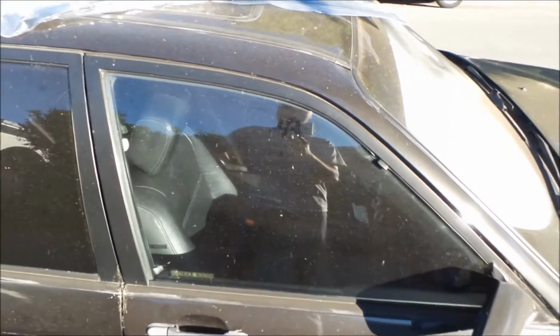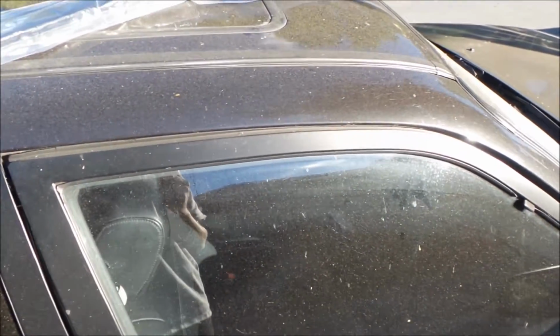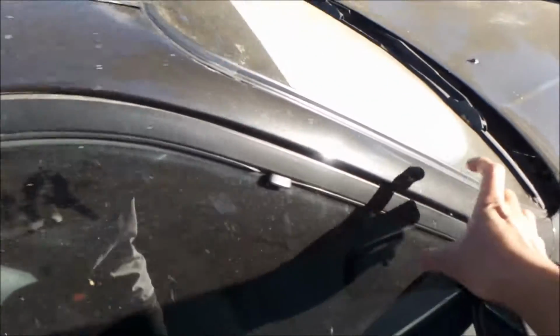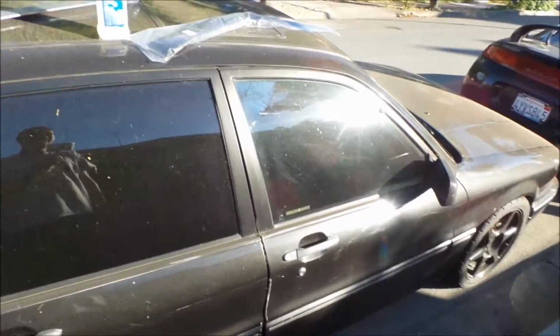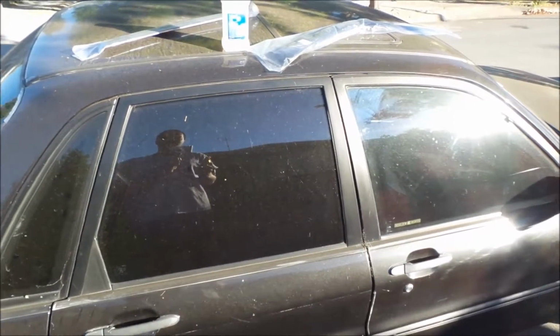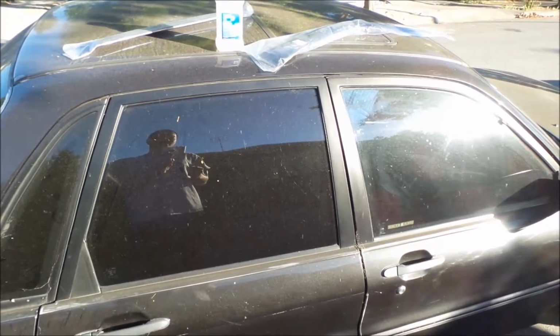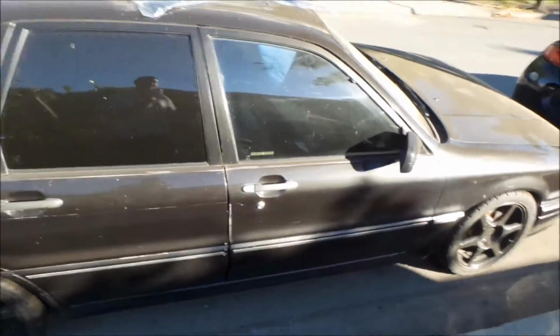Another interesting thing about these vent shades is that they'll increase your blind spot a little bit, because it'll make your pillar wider. That's one thing I don't like about them, but it's okay. They look cool, and you can keep your windows cracked open when it's raining or it's hot, you know. So I think it's worth it, especially on a car that doesn't have air conditioning.